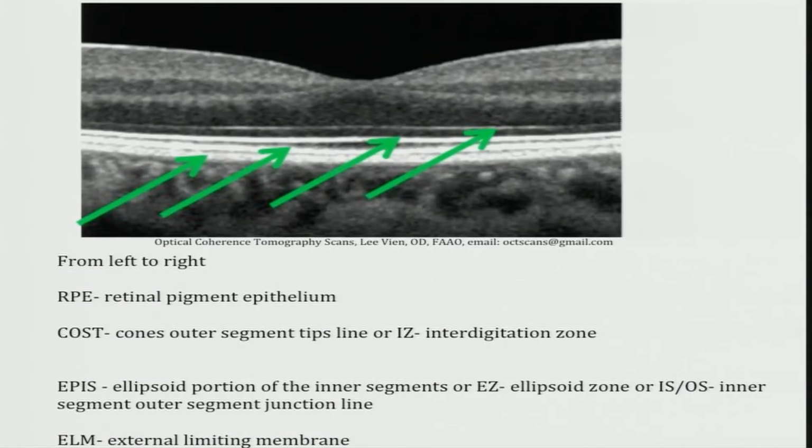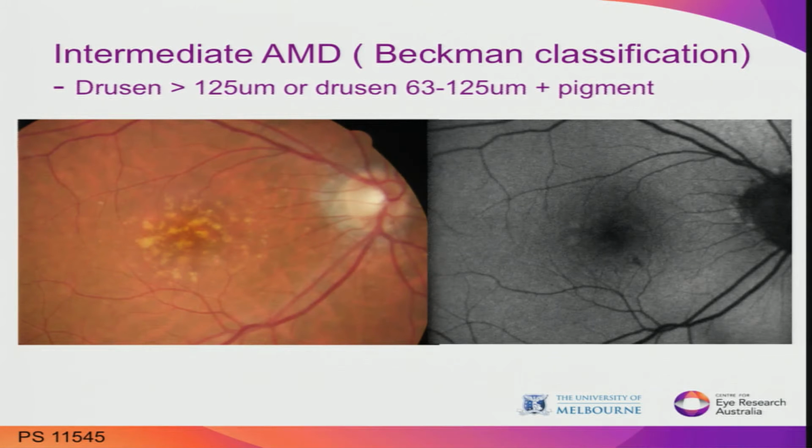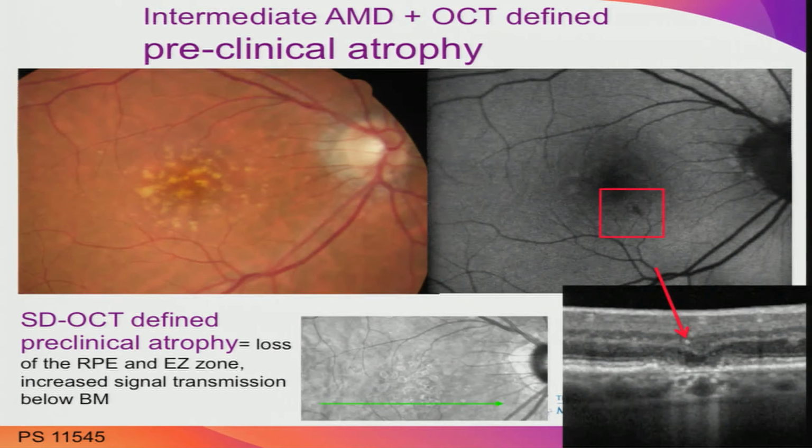But the areas that we need to look at on the spectral domain OCT are the 4 layers which are close to the choroid, which are the retinal pigment epithelium, here, the outer segments, the ellipsoid zone, and the external limiting membrane. And now if you keep a watch on these, we'll go through what happens. Now let's look at some intermediate drusen and see what happens to them with time.